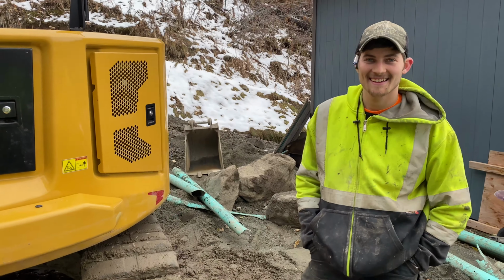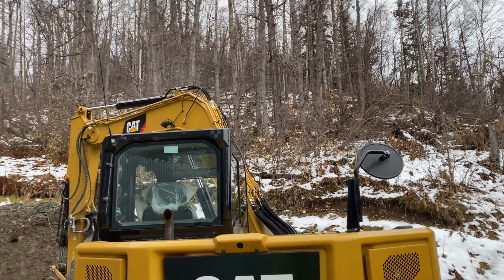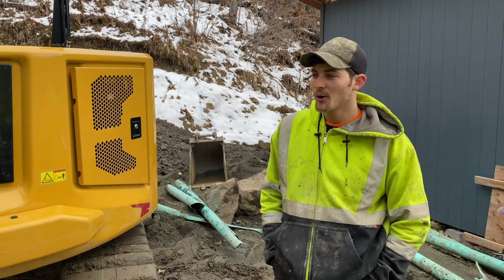Cool. So I'm here with Nathaniel. He's going to give us a quick update here on his new job on the side of the mountain here. Very steep terrain. How's it going, Nathaniel? Oh, good. Now we got both the tanks in. We got the drain field in, the aerosol pod in. Yeah. Happy about that. The drain field and the aerosol, that all went really good.